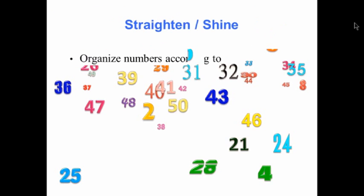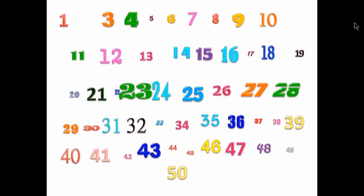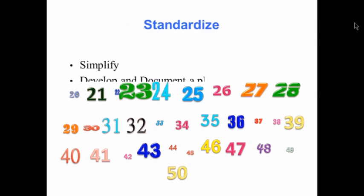So we're going to shine this. We're going to straighten and shine now, organize them by rank, put them in a position that would be easy to put them back if we had to take them out or move them. Make sure that it's easy to reorganize, and maybe even make them a common color would be another benefit. Now everybody could find everything from 1 to 50, and it's easy to find one that's missing, like number 2 is not there. So it makes it a lot easier to organize.